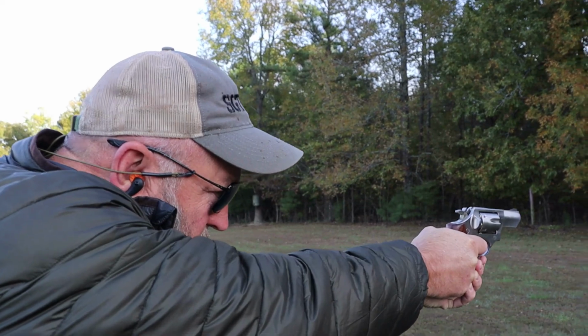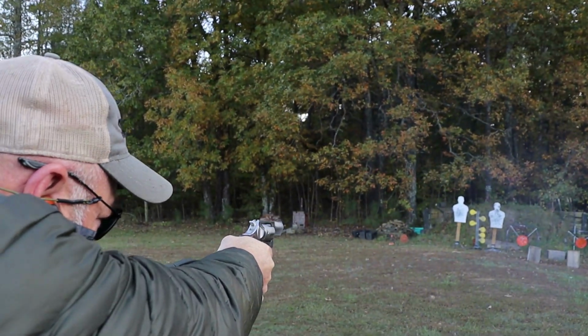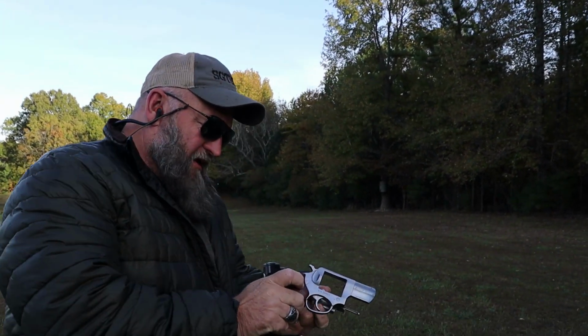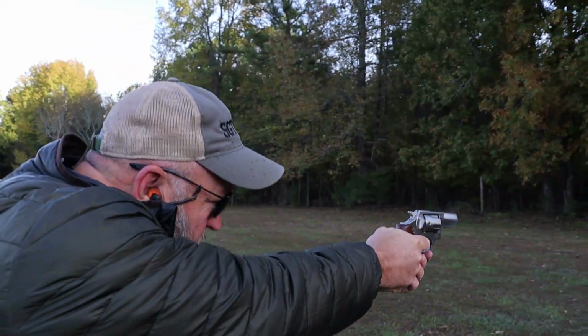Try again. I'm going to shoot one more just because I enjoy shooting. I'm having to not dump all my shells each time. Load it up and see. You know, guys, like I said, this is my carry revolver. I think I might put together a couple videos real soon on the things that I carry. Kind of like that little commercial, what's in your wallet, what's in your holster. Revolver, what's in my holster.